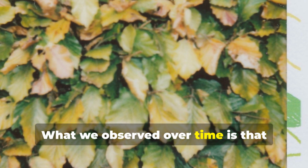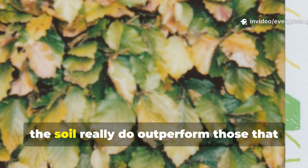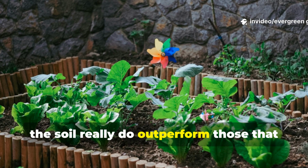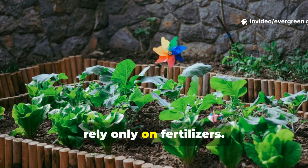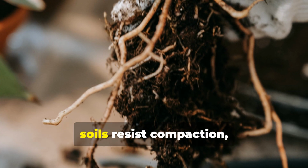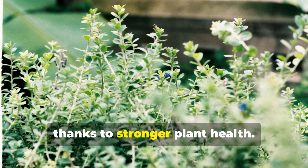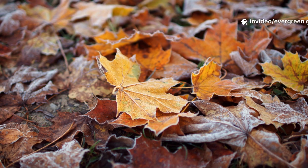What we observed over time is that gardens that consistently return leaves to the soil really do outperform those that rely only on fertilizers. Plants tend to grow deeper roots, soils resist compaction, and pest pressure often decreases, thanks to stronger plant health.